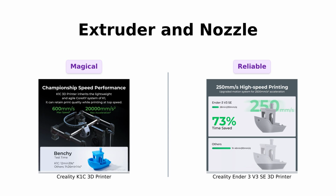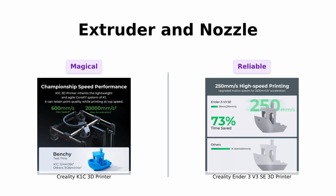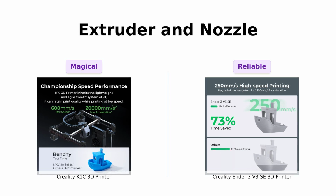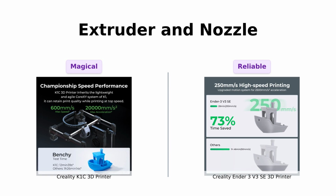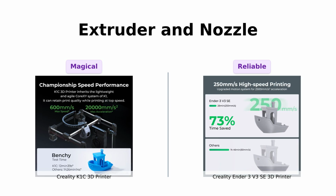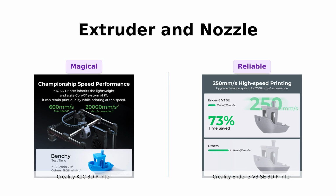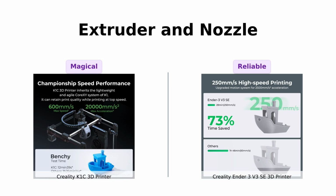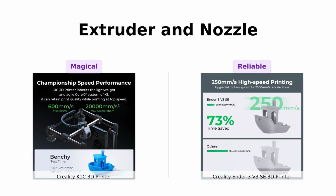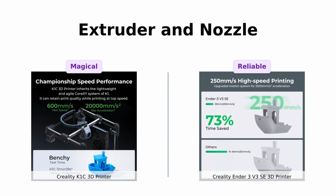The K1C comes equipped with a Clog-Free direct extruder and a tri-metal unicorn nozzle. Yes, you heard that right, a unicorn nozzle. It's like having a magical creature working on your prints. On the other hand, the Ender 3v3SE features the trusty Sprite extruder. It's reliable and gets the job done, but it doesn't have the same mythical charm as the unicorn. Sorry, Sprite, you're more of a sidekick in this story. Reviewers have noted that the K1C's extruder system is excellent for high detail and high temperature prints, while the Ender 3v3SE's extruder is praised for its reliability and ease of use.